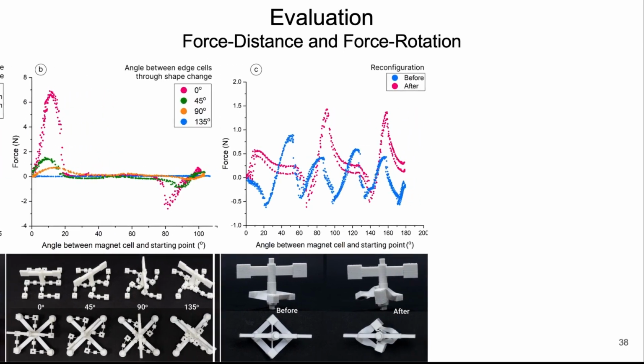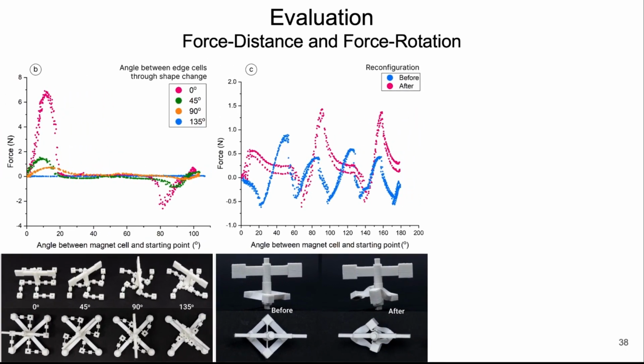And lastly, we evaluated the deactivation of a magnet cell through angular displacement. Without deactivation, we felt 5 peaks and 5 valleys, but after deactivation of one magnet, the felt peaks and valleys were divided in half. This validates our approach of using the magnets and the thermoplasticity for changing force feedback.